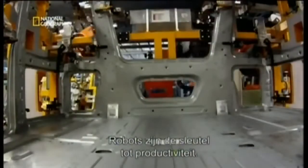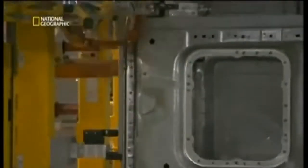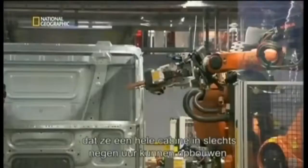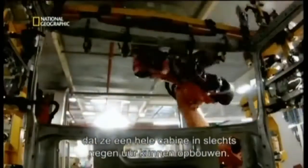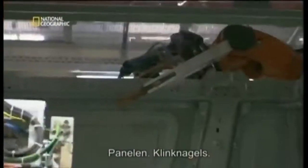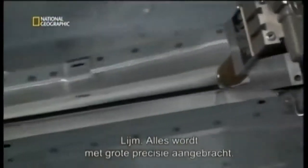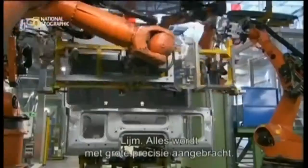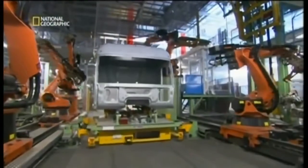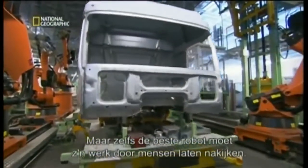Robots are key to productivity. They work so quickly and so reliably, they can assemble an entire cab in just 9 hours. Panels, rivets, glue, all applied with perfect precision. But even the most sophisticated robot needs a human to check its work.